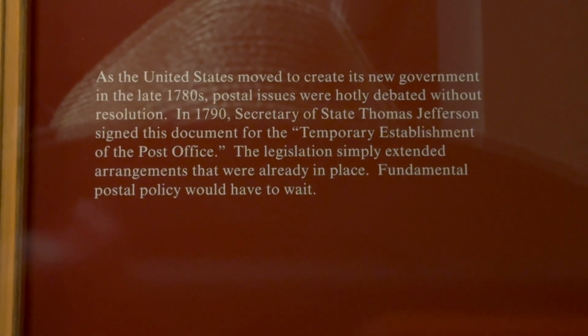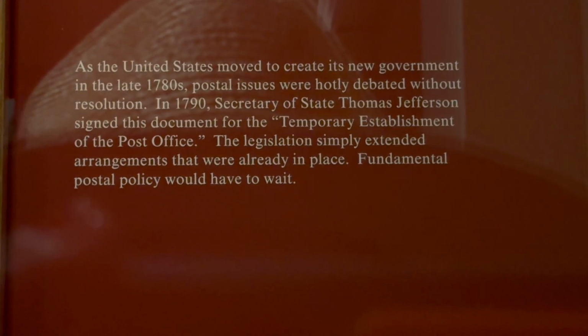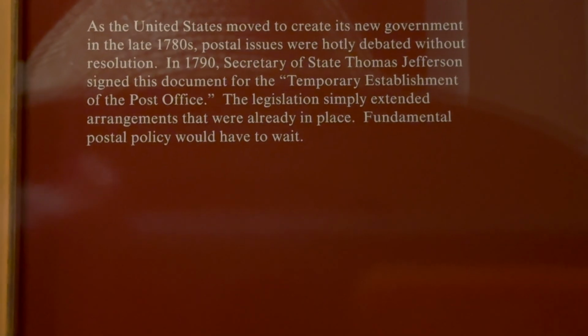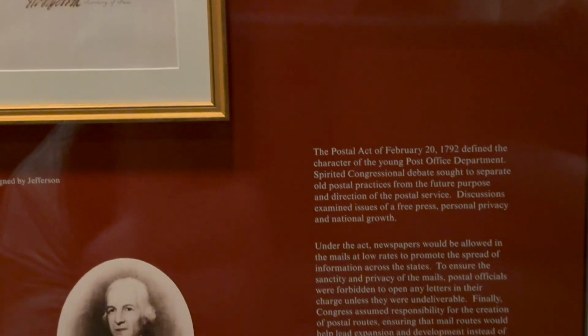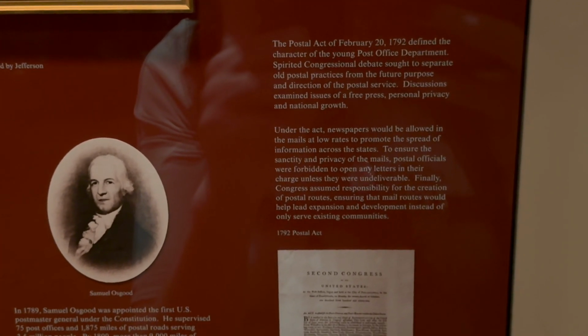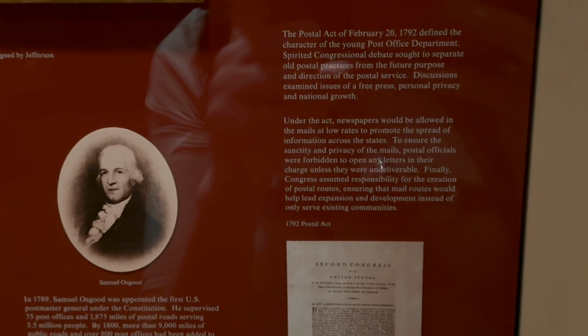Okay, as the United States moves to create its new government, the Postal Act of February 20th, 1792 defined the character of the young post office.